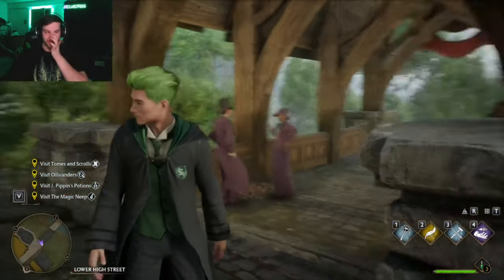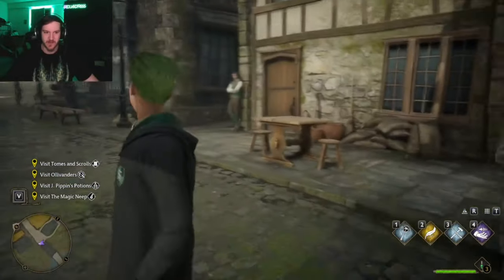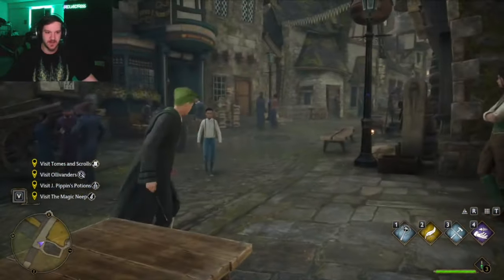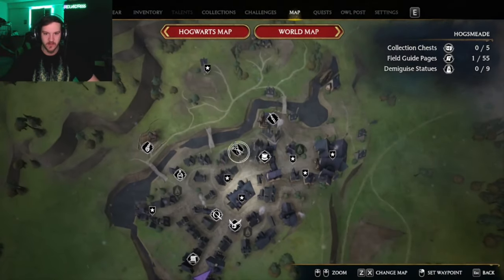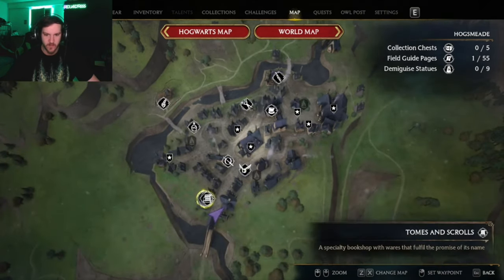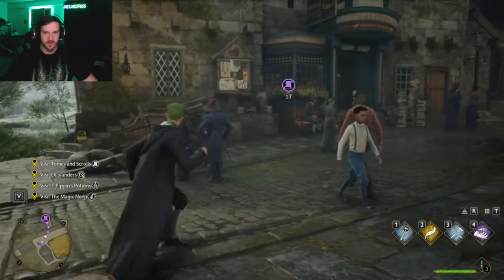Okay, as I told you last time we were here, we have some missions to do. Let's see, the minimap. Oh, there are a lot of things here. What are those? We are here, so let's go for this thing here.